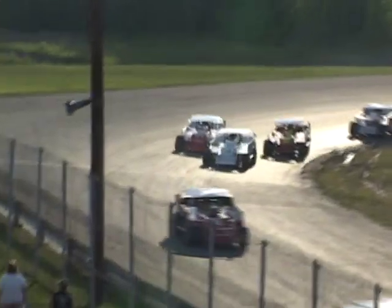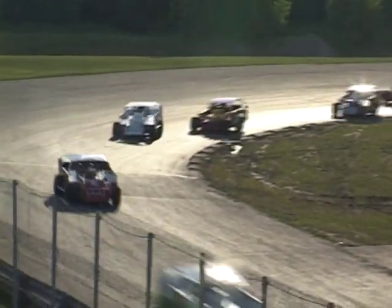Gagnon in the 4th, through on the inside. He's got third. Here comes Alain Boisvert with him. Alain Boisvert to the 4th position down on the inside. Andy Kane back to 5th. Not for long. Here comes Barnaby in the B3. The Al's French Fries modified up to that 5th spot as Andy Kane goes all the way back to 6th.